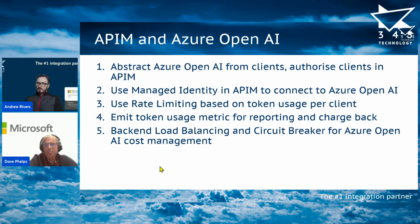Yeah, that's quite useful, because previously, for load balancing you might have done something like Traffic Manager or Front Door to do the load balancing outside the region, but putting this in API management just gives you a bit more flexibility, doesn't it? Yeah, absolutely.